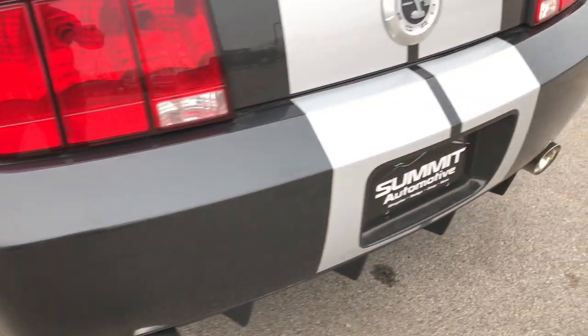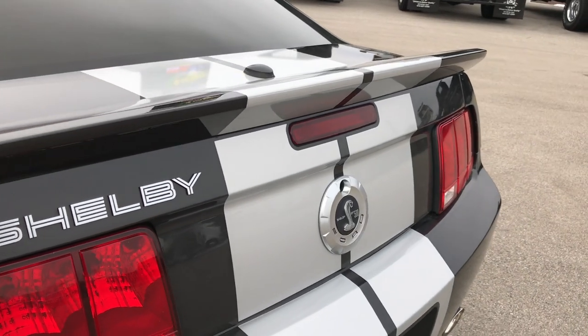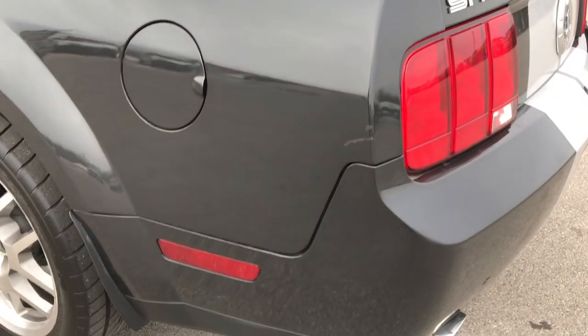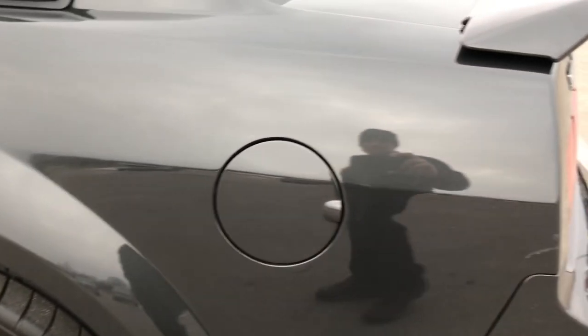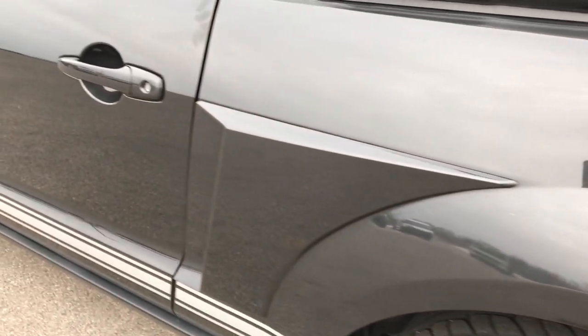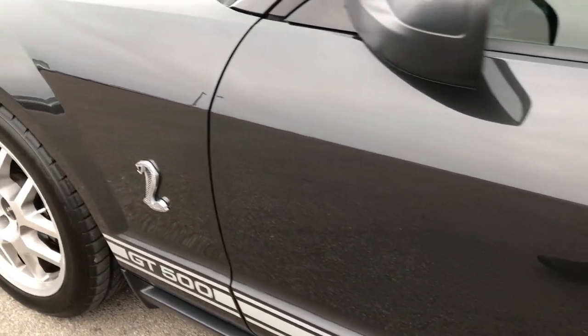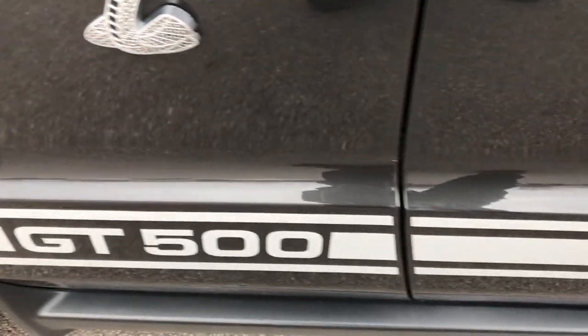Rear bumper is in really nice shape, no cracks or scuffs on that. Decklid, it looks really good. Down this side of the car, pretty clean. One tiny little scratch on the rear quarter there. It's really the only thing I saw that was a major imperfection on the outside of the vehicle. Got the cool Cobra there. You can see just how nice that paint is.